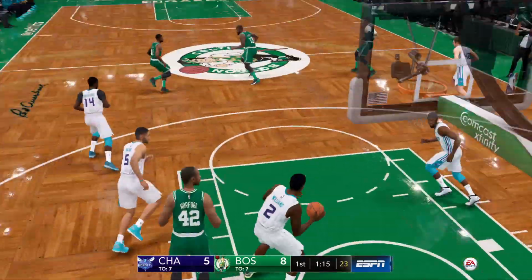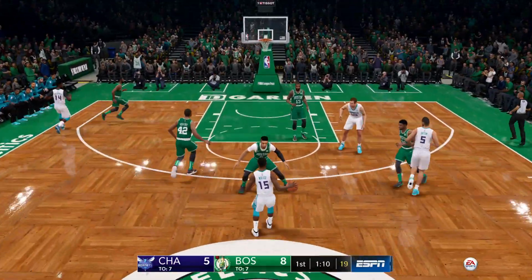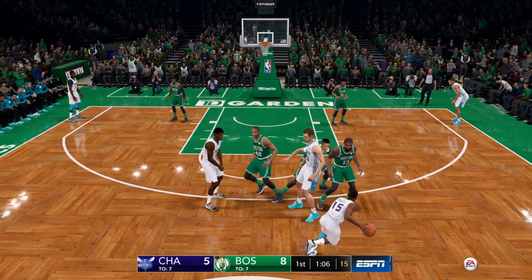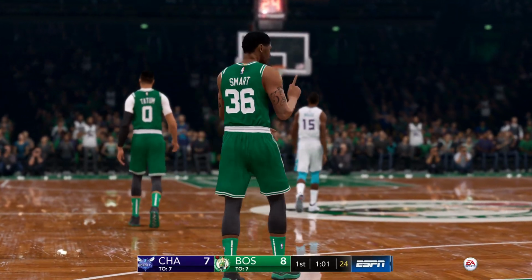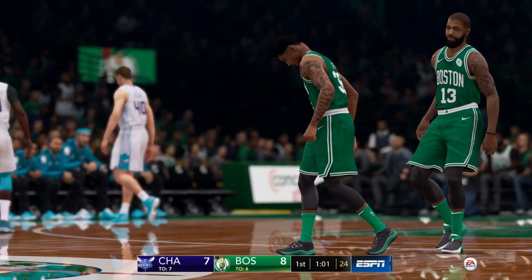Tatum. His first effort off the mark. Into the front court, it's Walker. Down 3. Whoa! What a finish! Play is stopped. Timeout Boston as they'll talk things over in a 1-point basketball game.